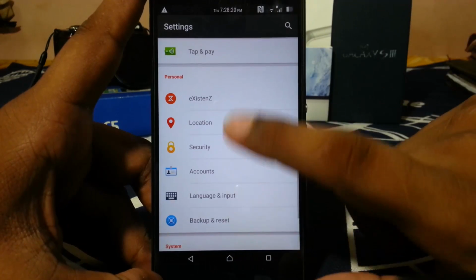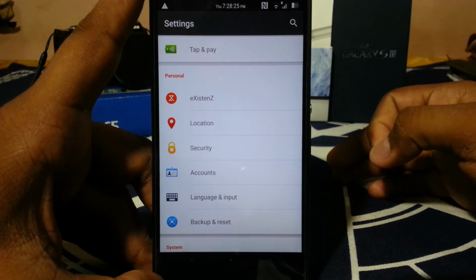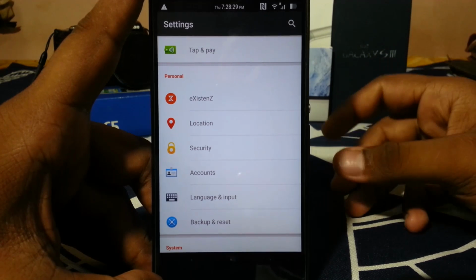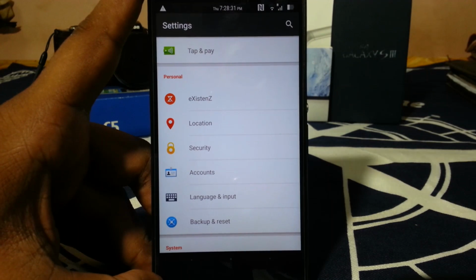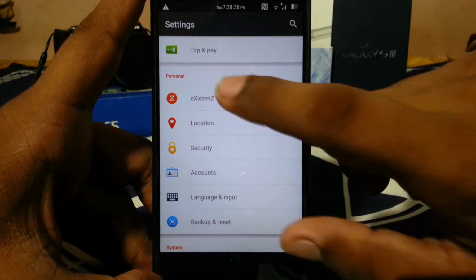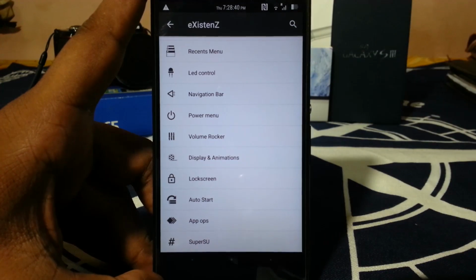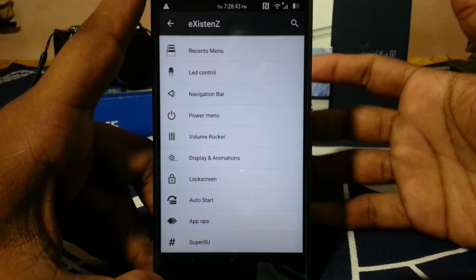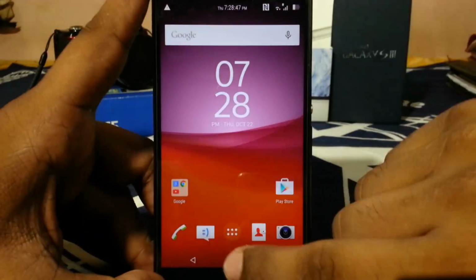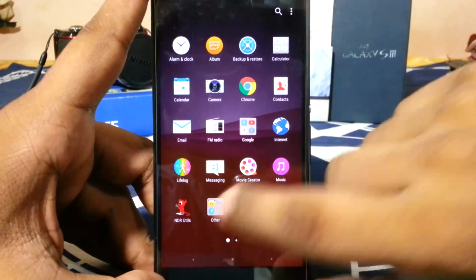So yeah, that is it in the Existence settings, which is the most awesome thing about this ROM, and I cannot give this ROM enough credit for including something like this. I mean, as a stock user and as a locked bootloader stock user, these settings will give you a lot of options, and it does give you a feel of a custom ROM on your device, and it is really cool.